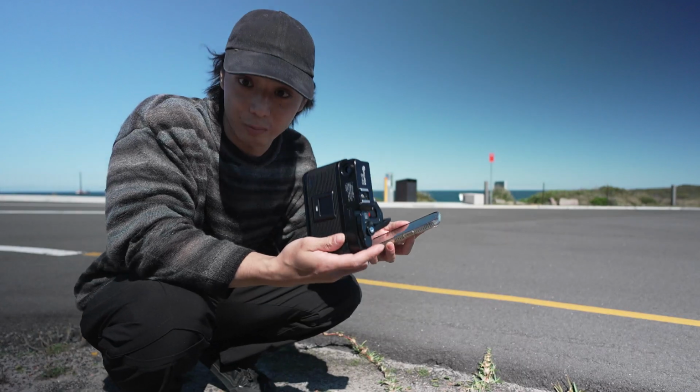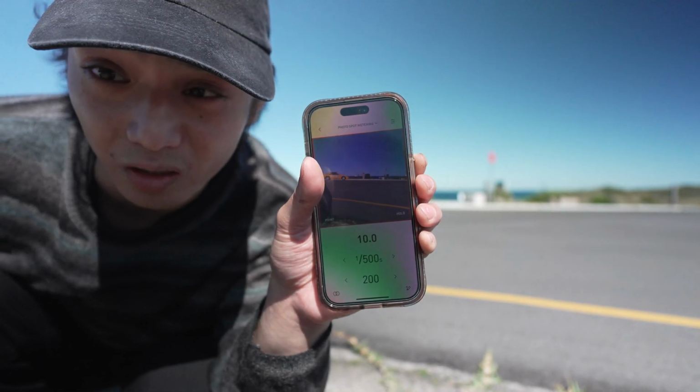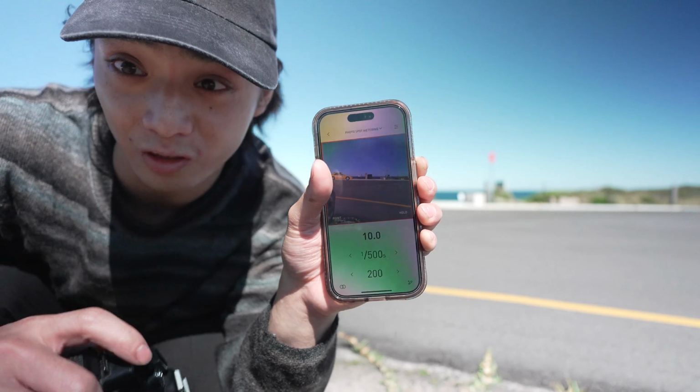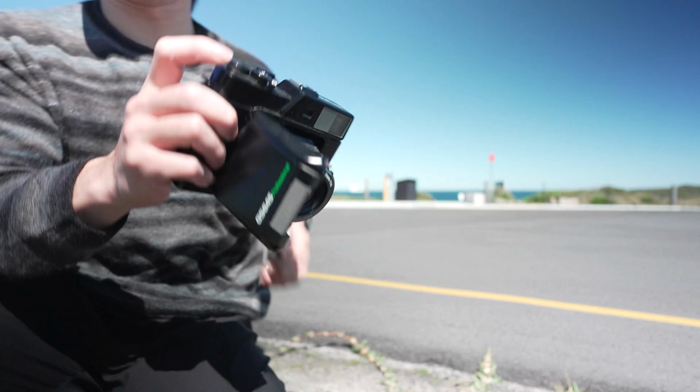Alright, so I've got an app for exposure since the light meter doesn't work. Can you see that? I don't even know. The batteries run out of this, so the light meter in the camera is not working, but this app tells you what settings you can use. So let's see what shots we get.